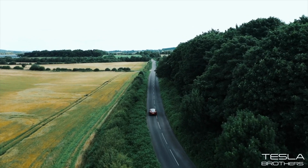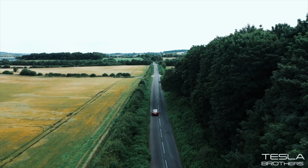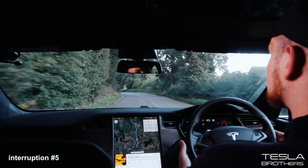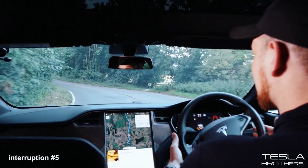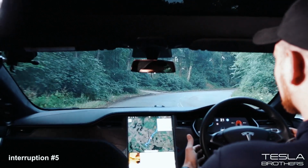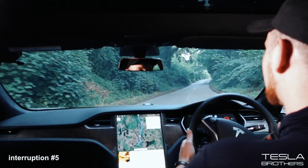So as you can see, not many problems. 40 miles per hour is what I've set it to right now. Now, this is a nice tight corner. Oh, we've got a lovely windy road. Faint road markings. It's doing a good job. It twitched a little bit there, but it's doing a good job.